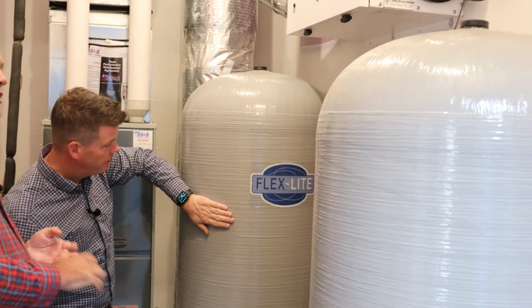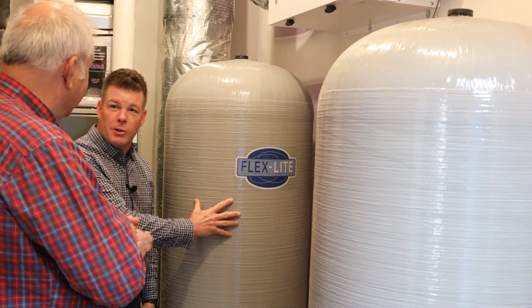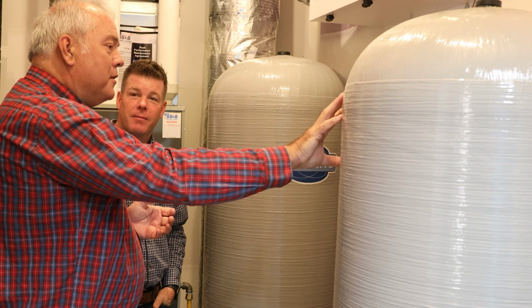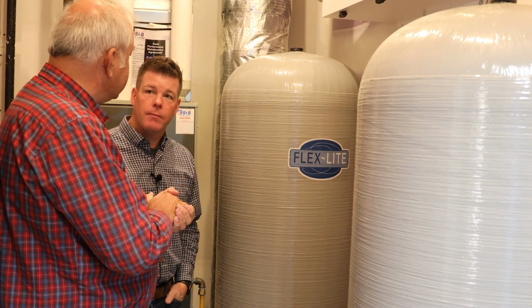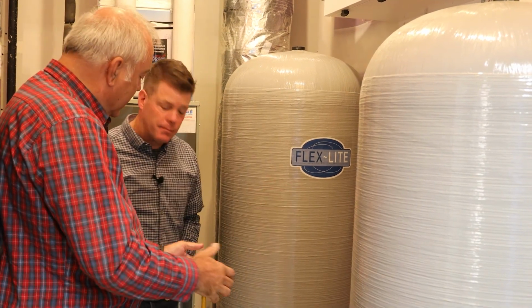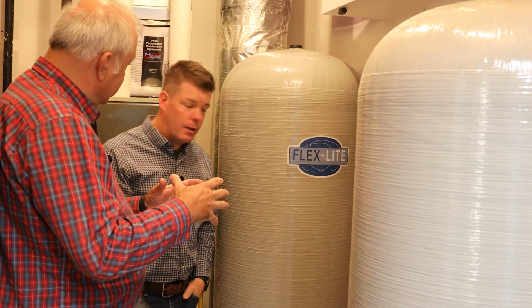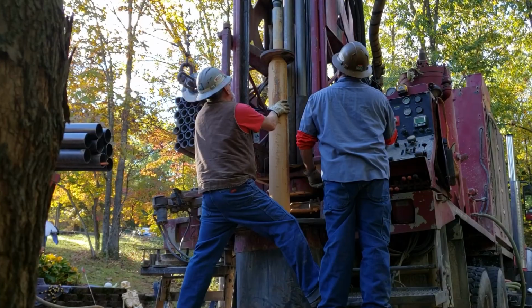Well, tell us a little bit about these, what we're looking at. You're looking at here a little larger application. It's not out of Star Wars, but I tell you what, technology wise, this is the latest, best product that's available. So they hold water naturally. They hold water. It's holding water under pressure. There are what we call bladders in there. And that's why you see all the fibrous wrapping to keep them together.